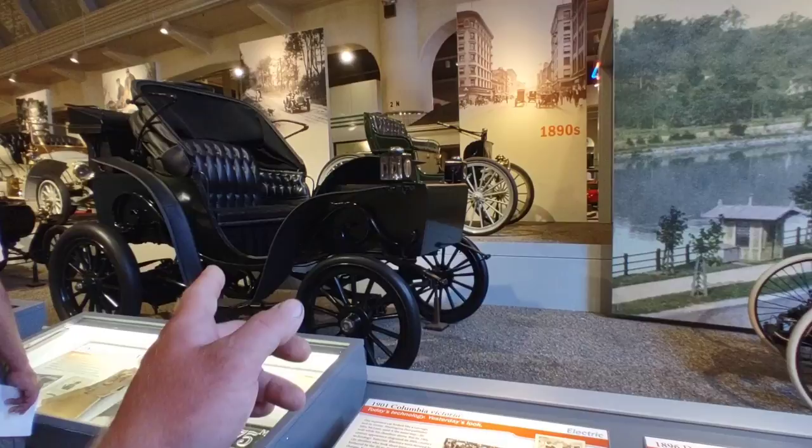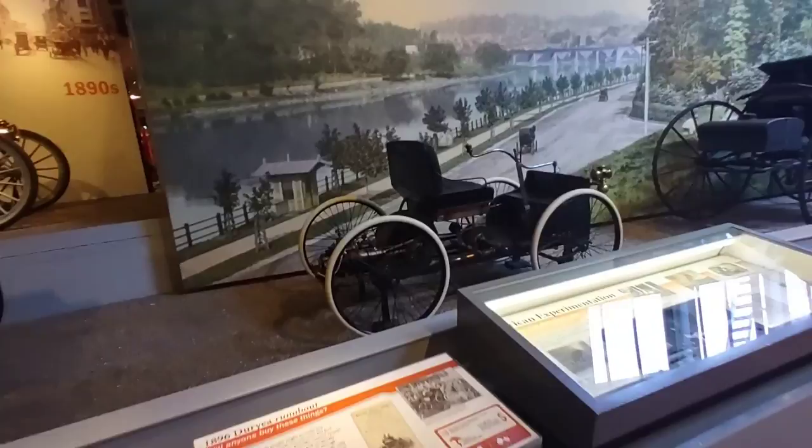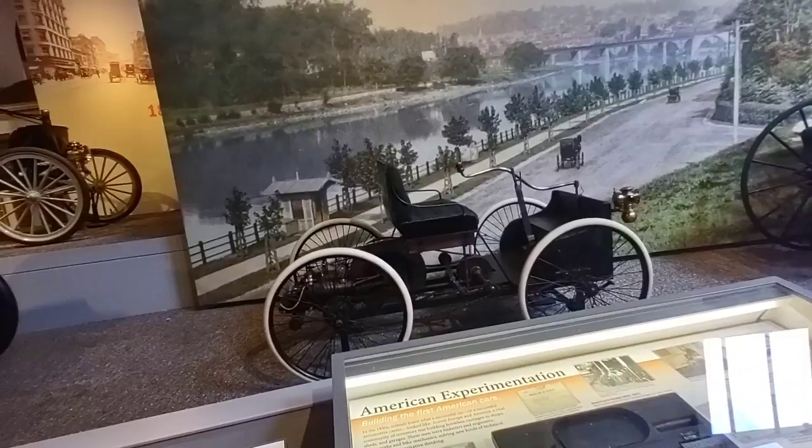80 volt DC. See everything down there on the bottom. It's an 1896 third year runabout. Inline 2 F-head valves, 138 cubic inch. Transmission 3 speed. Made 6 horsepower. 700 pounds it weighed.